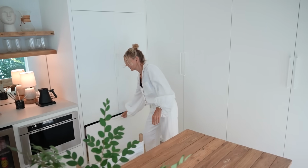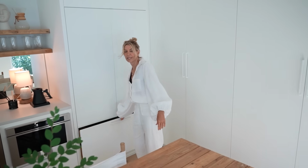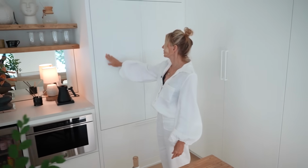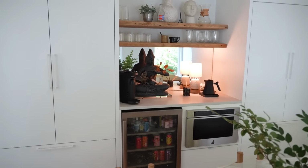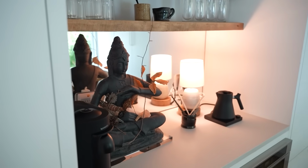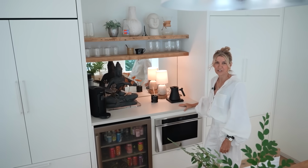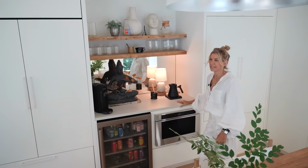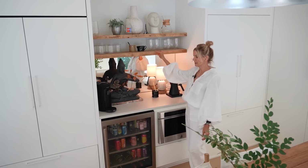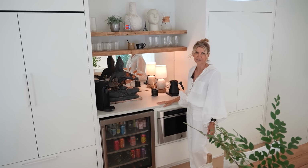Again, all integrated in so that you can't really tell what's what. Beautiful texture. When I design kitchens, I always love to integrate a coffee bar. It spreads out the function of your kitchen by having it in a separate area. And typically they're coffee in the morning, and then they transition to cocktails and wine at night.